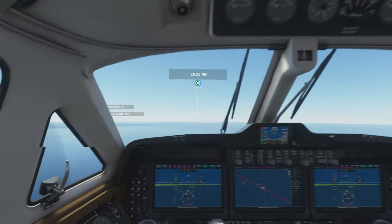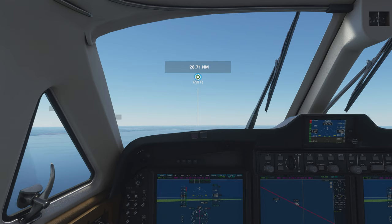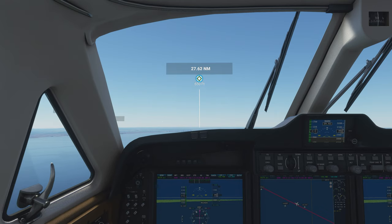Okay, back inside. It is time to begin slowing down. We're going to be landing soon. I'm going to pull back on the throttle. Maybe to about 30%. Slow down a bit, I'm gonna pull back some more.